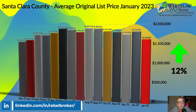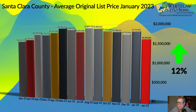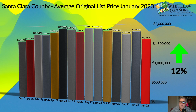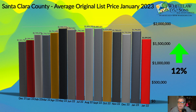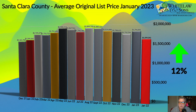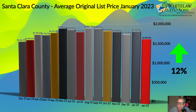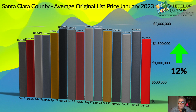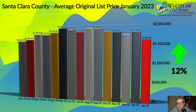And in Santa Clara County overall, sellers were expecting to get 12% more on average for their home than the same time last year. We can see that things have been relatively flat for quite a while in Santa Clara County, going all the way back to June and July, with a trend upward from December to May, and then sort of peaking out there and sort of just gradually jumping up and down a little bit as we moved through 2022. So no real trends I think we can pull out of that, other than to say over the last few months, over at least the last quarter, things have been relatively flat in terms of expectations on the part of sellers.